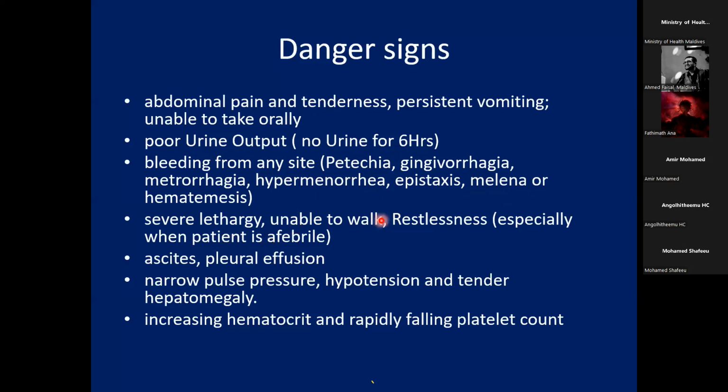Another one is when the patient goes into the afebrile phase: usually they don't get better, actually. They get more sick, and then they can have what we call lethargy and be unable to walk sometimes. Sometimes the children are very restless, always crying. So these are also signs of shock. You have to be very careful. So this also needs admission. Other one is, of course, leakage causing ascites and pleural effusion. So make sure you also look at these as well.